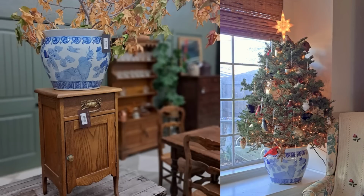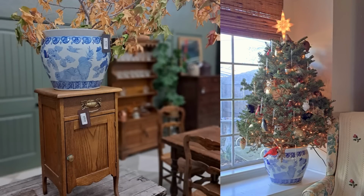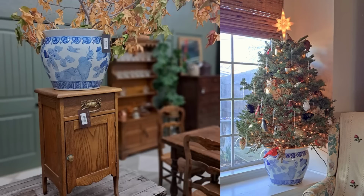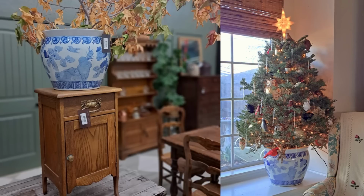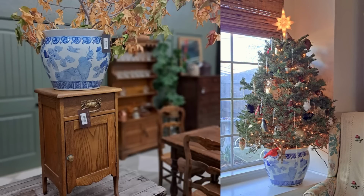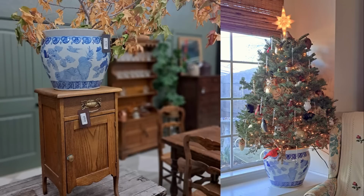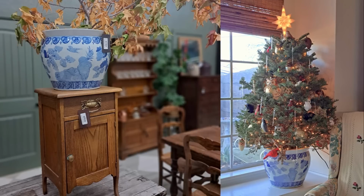Remember that large blue and white planter at the antique store? It is a statement piece and one I was willing to invest in. So I hunted high and low for 14 months, as this planter usually runs $300, $350. When I spotted this one for $92, I snapped it up.